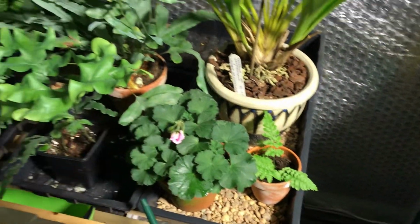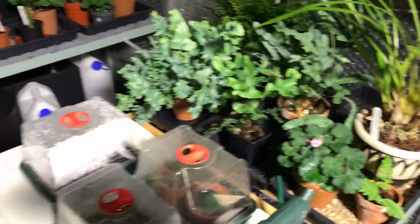Pelargonium coming out, completely out of season. Well, that's fine, quite happy with that.